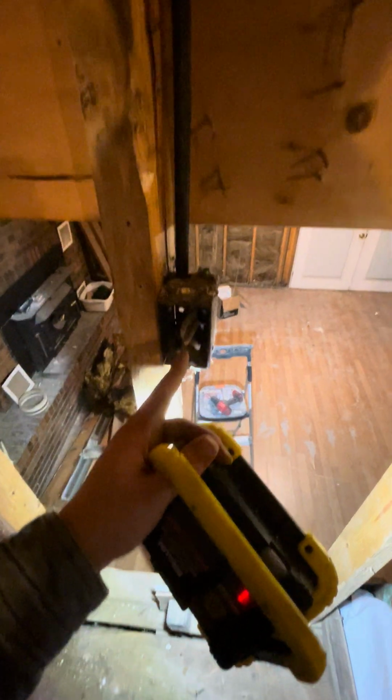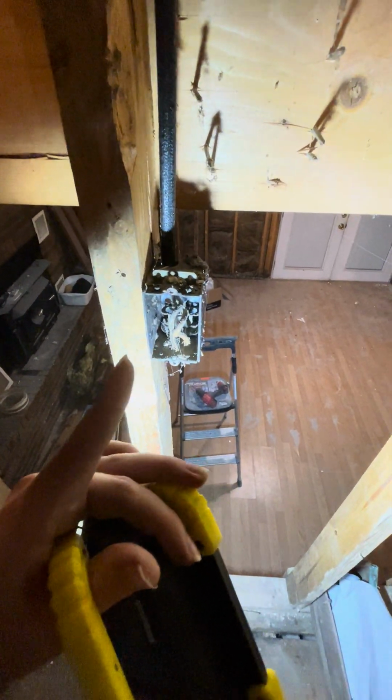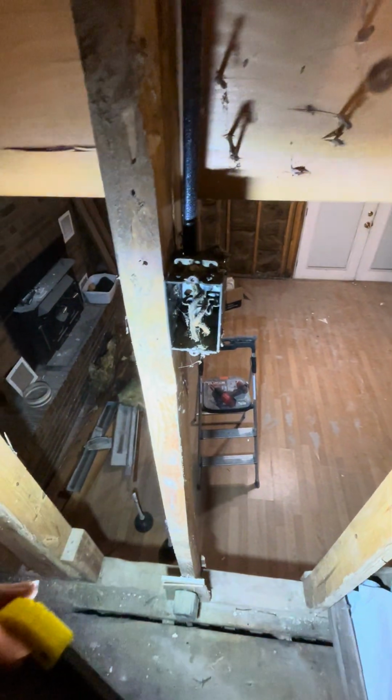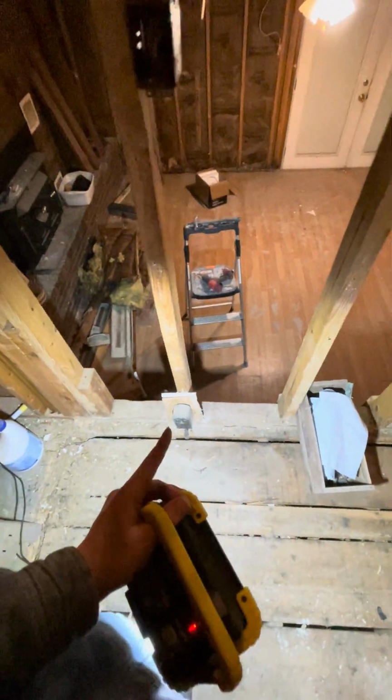Oh, this is cool. This is old cloth wire. That's the insulator. There's little strands of cloth wrapped around the conductors, and it's really old. But thankfully, that's not what they're using. They were using that down there, which is a lot more modern. Still old though.